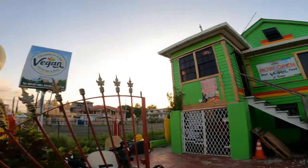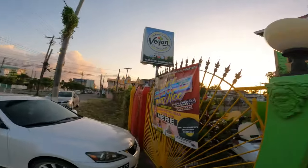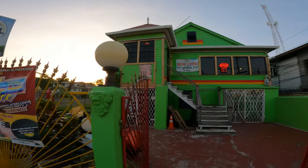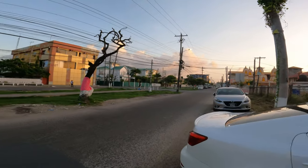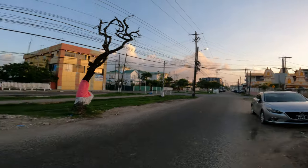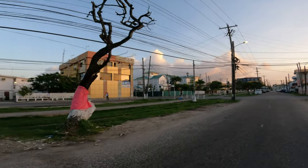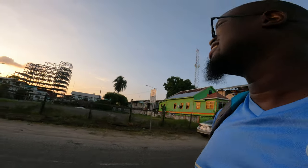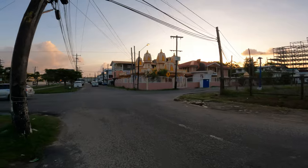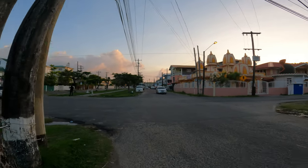Yes guys, I'm leaving the vegan restaurant now. Yeah, man, and heading up. Oh, the place has gone dark, man. I was trying not to finish eating up the food and come out earlier, but it was really good, man. I had to just stay and enjoy it. And I'm back on Camp Street now.